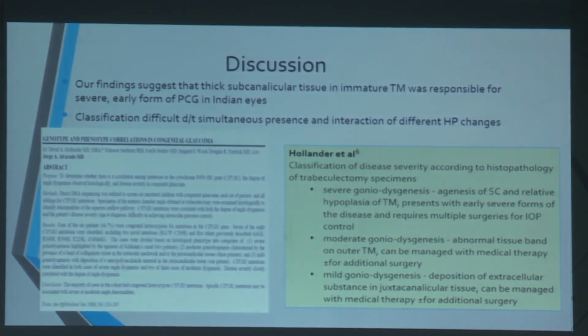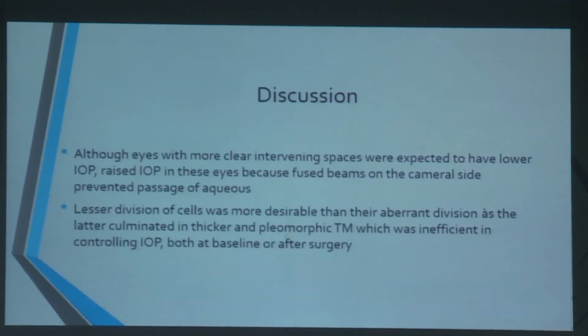According to Hollander et al., our eyes fall into severe goniodysgenesis. However, further subclassification was difficult due to simultaneous presence and interaction of different histopathological changes, and various subgroup analyses did not allow us to have a significant p-value for classification into further subdivisions. Although eyes with more clear intervening spaces were expected to have lower IOP, no such thing was seen in our study, and this could be because the fused beams on the cameral side prevented passage of aqueous through these spaces.